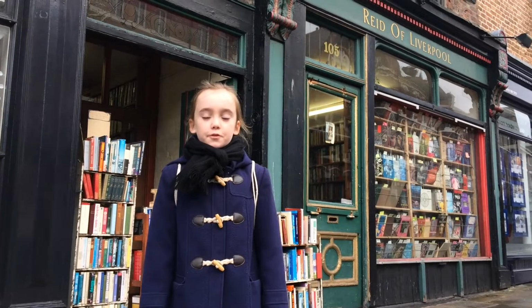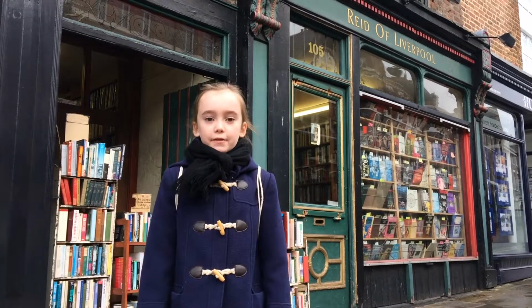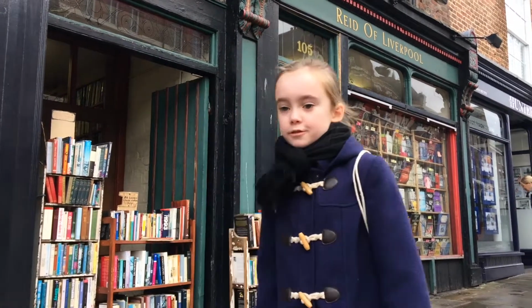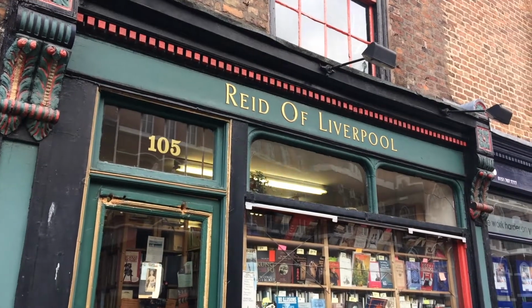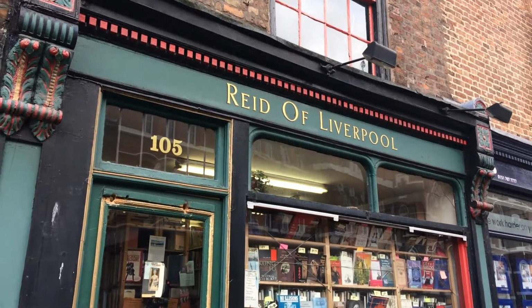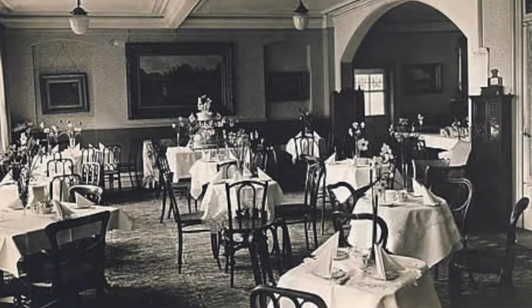I'm stood in front of Liverpool, which was built in 1785 and would have looked very similar to this in Victorian times. Although nowadays a bookstore, in the Victorian era, this purpose-built shop was run by Miss Sarah Bird, a dealer in tea and coffee.